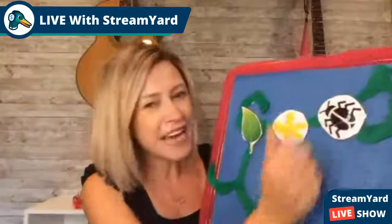I looked out my window, and what did I find? A black bug crawling on my pumpkin vine. Black bug, black bug. A black bug was crawling on my pumpkin vine.